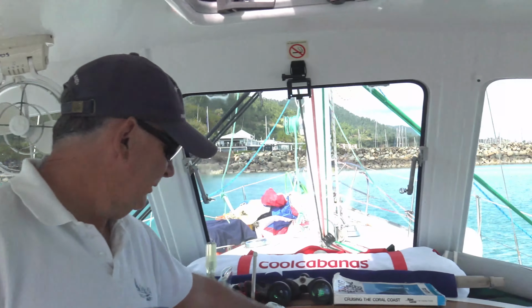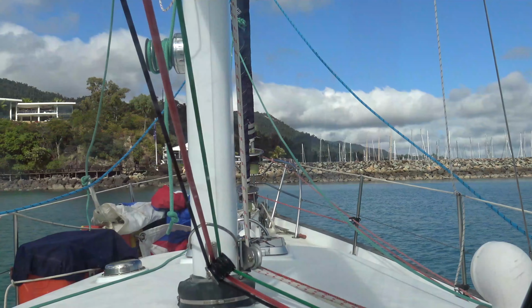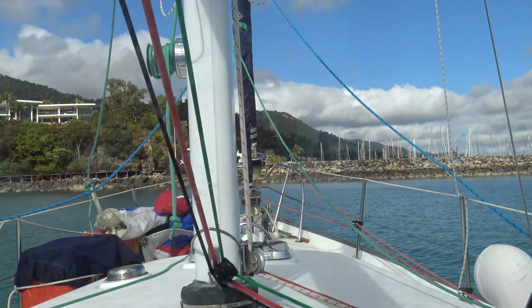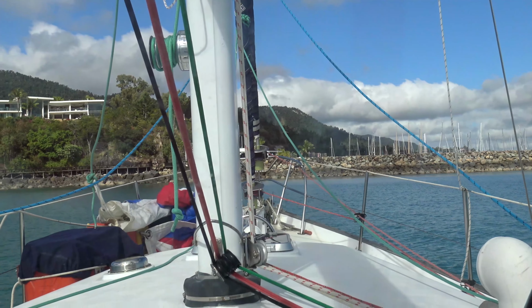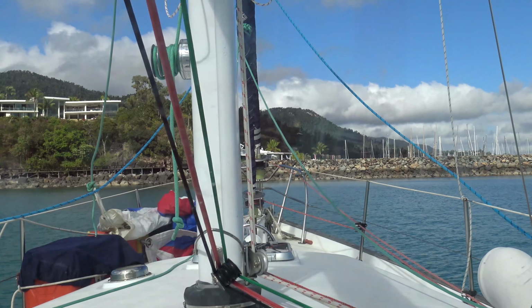But we're being held by tide here at the moment. Have a look at the wind angle. We've got 60 degrees here. If I try to get the mizzen up, it's going to end up in all sorts of ugly places. So we'll get the anchor up first, motor out, turn to wind, get the mizzen up, and then get the main up the mast and ready to roll.